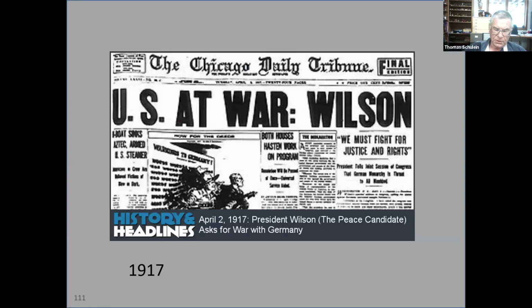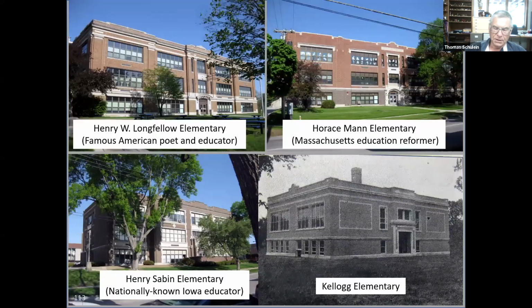In 1917, the United States declared war on Germany and entered World War I. Also in 1917, 4 new elementary schools were built in Iowa City to replace the old ward schools, W-A-R-D. We had 5 wards in Iowa City, but the 5th ward went to the 4th ward school.